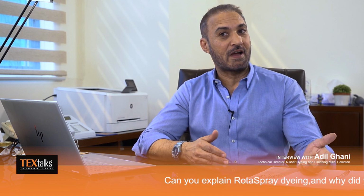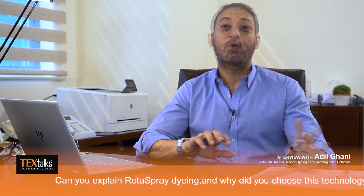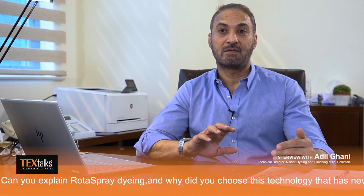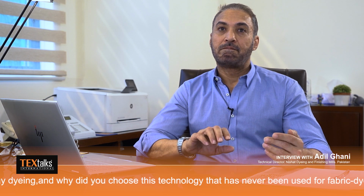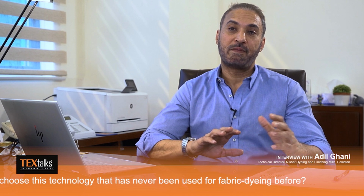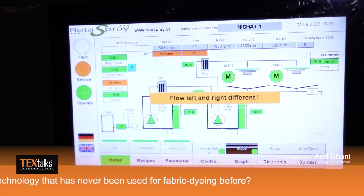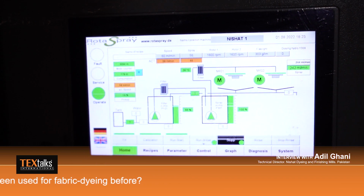we first did lab trials to establish whether this technology really works the way we want, and what the possible challenges could be while moving into it. Ultimately, we realized that there is potential. There could be some challenges and problems, but whenever you want to try any new thing, there are always challenges, and only if you are ready to take those challenges can you make it successful.